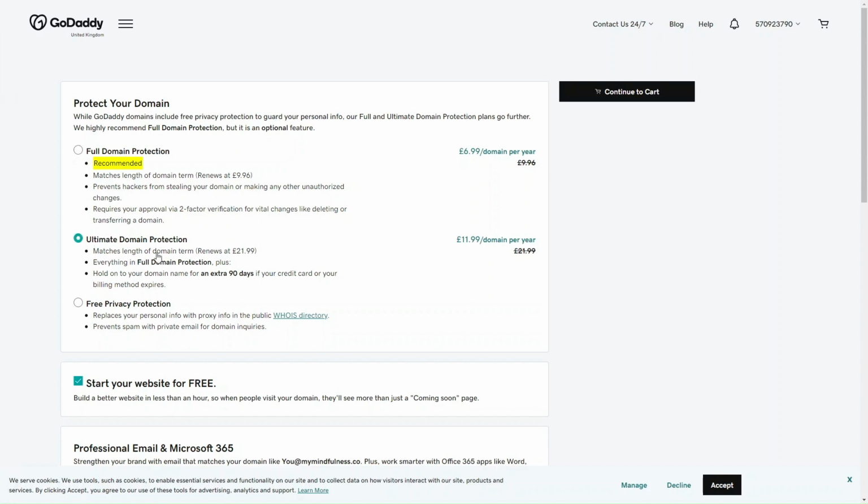Then they also have the ultimate domain protection, which is everything that the full domain has. And then it also allows you to hold on to your domain name for an extra 90 days if your billing method expires. Seeing as you are only registering that domain for say 1 year, it just means that after the end of that 1 year, if you don't renew that registration immediately, then that domain becomes free for anyone to buy. It doesn't matter if you've had that domain for maybe 2, 3, 4 years. As soon as the registration expires and you haven't renewed it, it's free for anyone to buy.